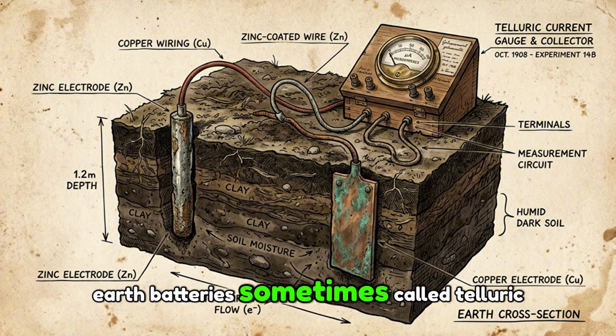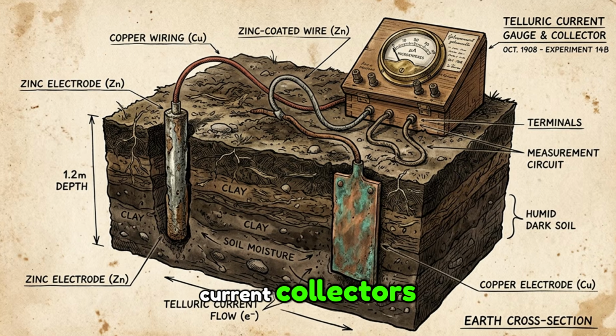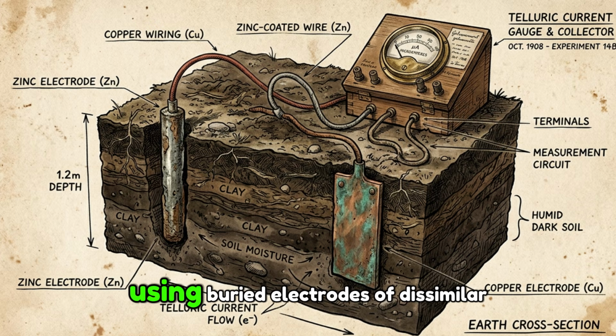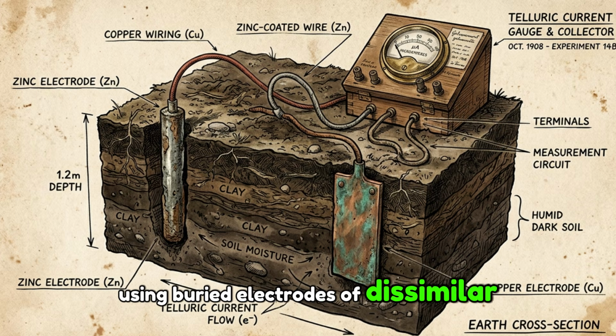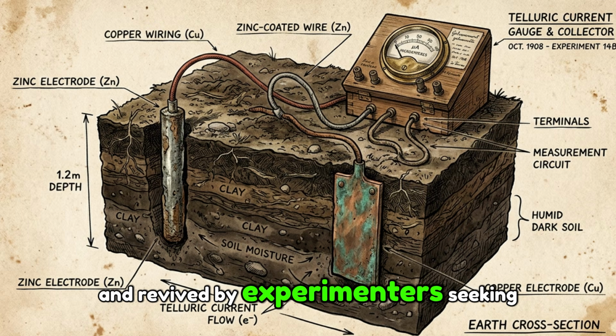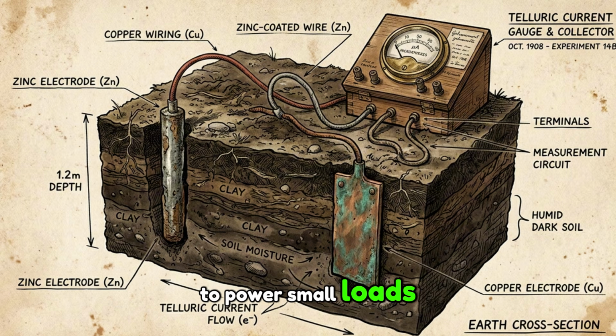Earth batteries, sometimes called telluric current collectors, tap into small voltage differentials in the soil using buried electrodes of dissimilar metals, a concept explored as far back as the 19th century and revived by experimenters seeking to power small loads like LED lights or sensors.